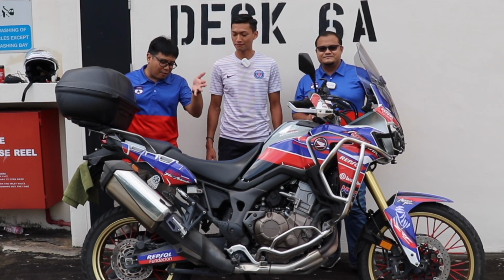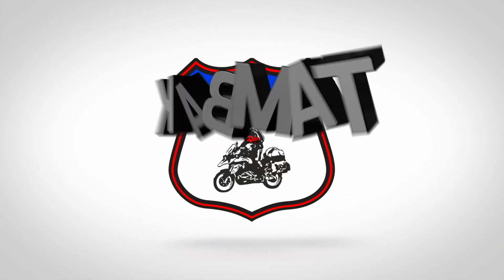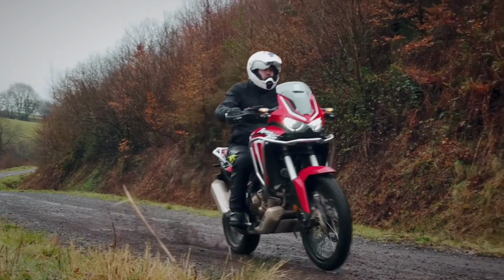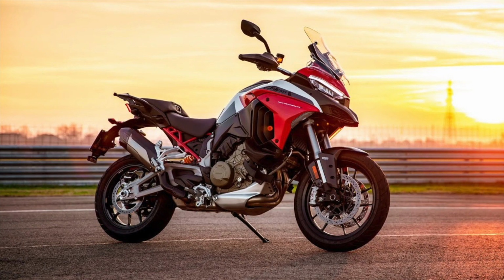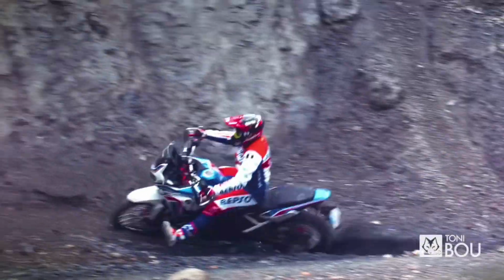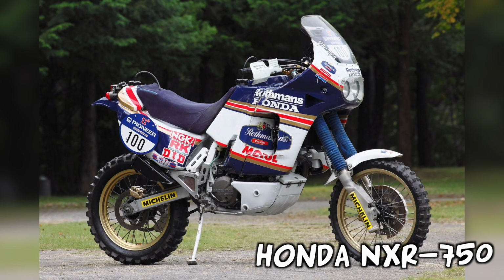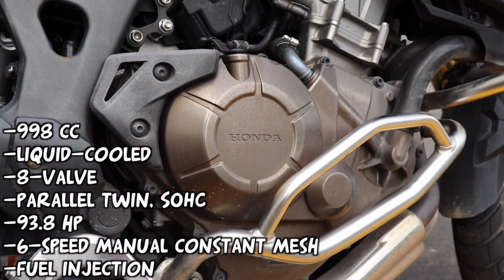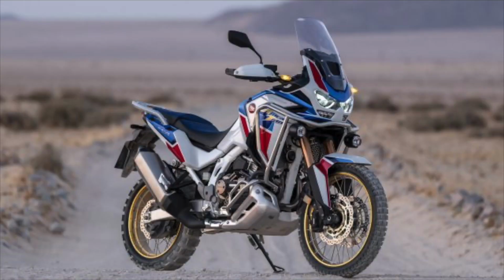So before Shafiq tells us the story about his bike, I'm going to give a bit of background about it. This modern 2016 rendition of the Honda Africa Twin is also known by the designation of CRF1000L. It was seen as a direct response by Honda to rival adventure bikes of BMW, Ducati and Triumph, with a focus on being lighter and more capable off-road. Historically, the Africa Twin nameplate was used on the XRV 650 and 750, based on the Paris-Dakar Rally winning NXR 750. Shafiq's model is a 2016 manual, a 998cc liquid-cooled 8-valve parallel twin SOHC with fuel injection and a 6-speed constant mesh manual transmission. In Singapore, the Honda Africa Twin is a popular adventure tourer and is commonly seen on the streets.